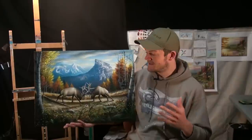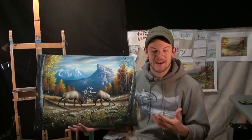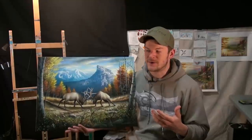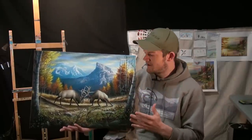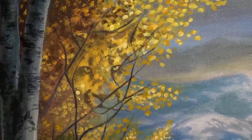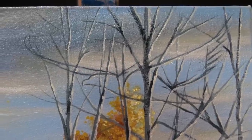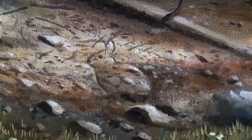So this one was a real challenge for me. I began this painting back in October, and it's now January 18th, and it's finally finished. I believe there are 11 hidden images in this painting, all kinds of North American wildlife. So that really presented a lot of challenge for me, just laying it out in the beginning.